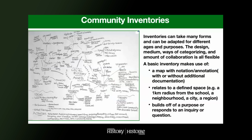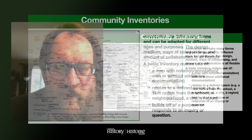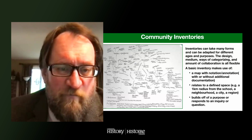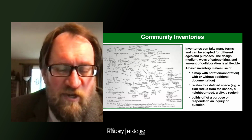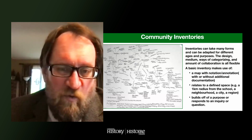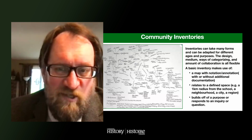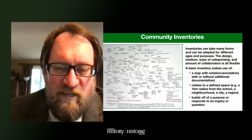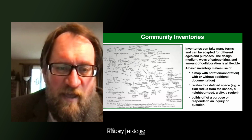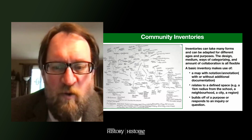Another one, this one's a little more involved than event mapping. It's community inventories. And these are parallel. You can do them as landscape inventories. We're looking at natural features or geographic phenomenon. But they can be just as well used for historical or contemporary purposes as well. The idea is to annotate a map of some place that you're spending time in and just document all of the things that are going on.